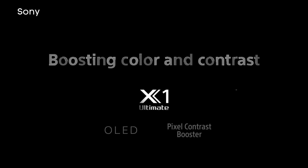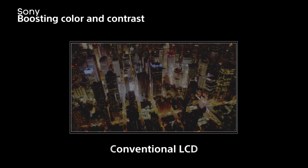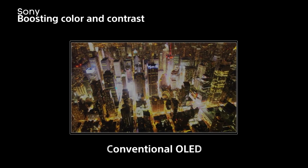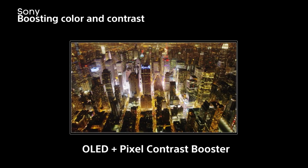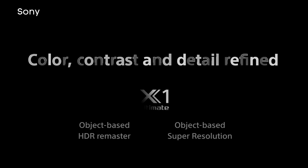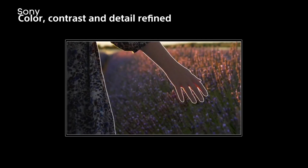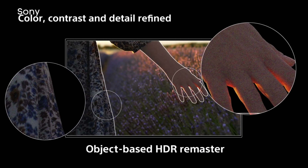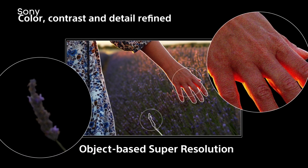It carries Sony's top-line X1 Ultimate processor, Sony's Pixel Contrast Booster, and a new old version of the X-Motion Clarity feature Sony initially developed for its Full Array LED LCD TVs. On the audio side, meanwhile, Sony's customary Acoustic Surface Audio system is joined by a 2-subwoofer bass system, and an acoustic auto-calibration system that can optimize the TV's sound to your room with just a couple of quick test pulses. The results are nothing short of gorgeous.